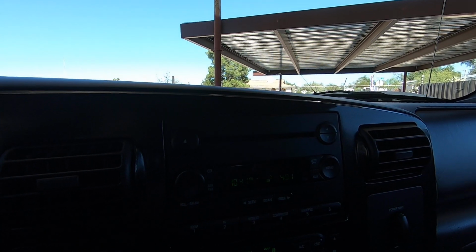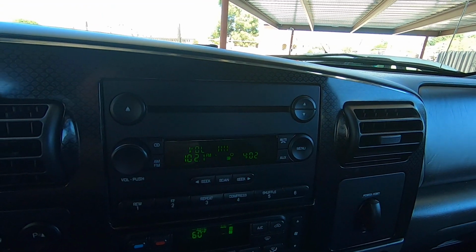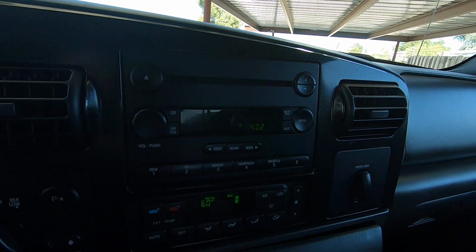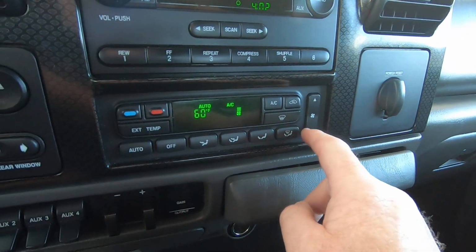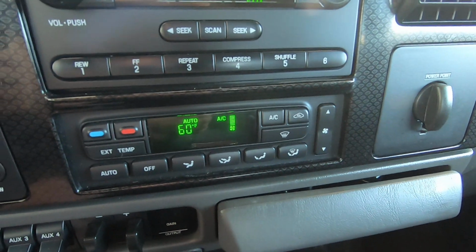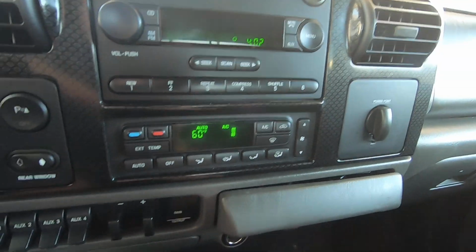Radio. So you try the radio controls off the steering wheel. Volume up, volume down. Change stations. Alright, so everything works with the radio. CD player, obviously. Manual controls for the AC. Temperature up, down, fan works. Let's try these controls now. Fan up, fan down. Temperature up, temperature down. There's up, there's down. Alright.